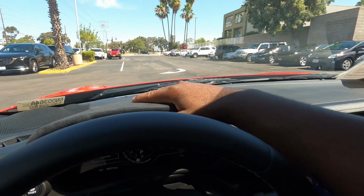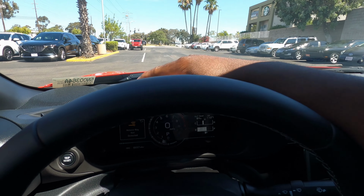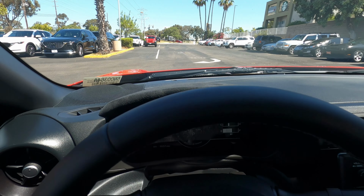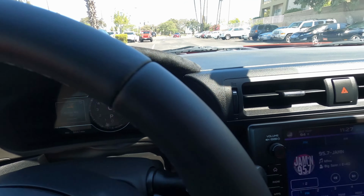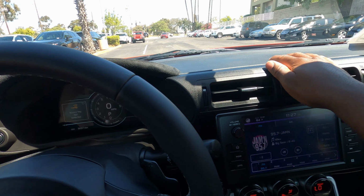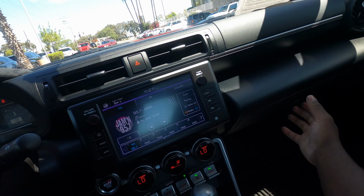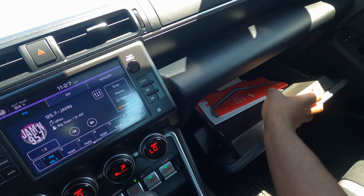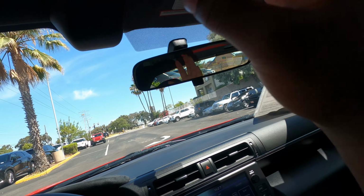Now for the dash, I think it's kind of weird. This is the first time I've seen a suede or Alcantara material on the actual top of the dash on a vehicle, but nonetheless it looks kind of cool. And then for the rest of the dash, you do get a hard touch material up here, and then same here, you do get a hard touch plastic. And then for the glove box, just your user manuals for the vehicle.